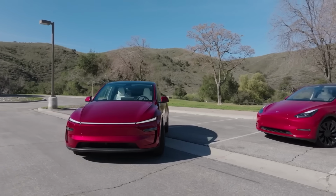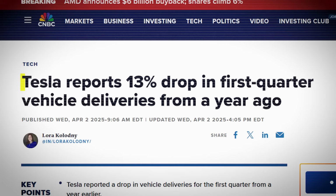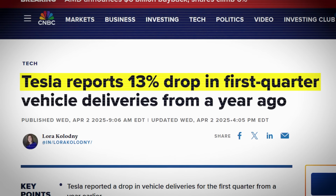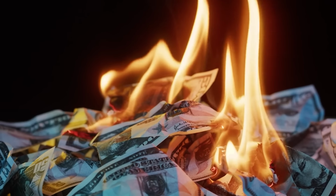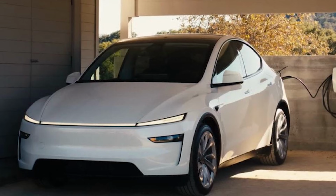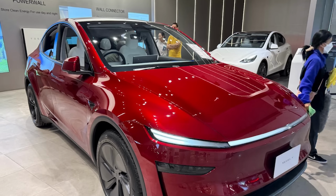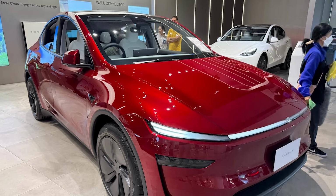The timing of this value Model Y is probably no coincidence. Tesla vehicle deliveries dropped 13% year over year in Q1 2025, the sharpest decline since the pandemic. Tesla also needs to keep demand flowing without eating into profits. The higher-priced dual-motor and performance trims still bring in better margins, so offering a lower-priced variant with fewer components helps balance the books by boosting volume.